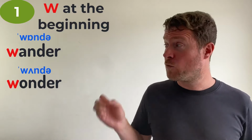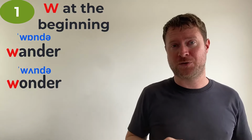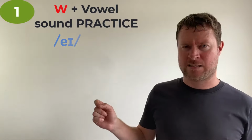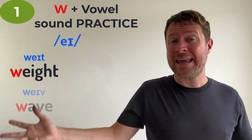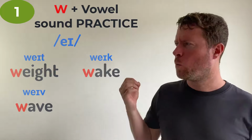It is actually a really good idea to practice this W sound with lots of different vowel sounds following it. So that's what we're going to do now. Let's have a little go at W with lots of different vowel sounds. Let's start with the A sound, way, in words like wait, wave, and wake.